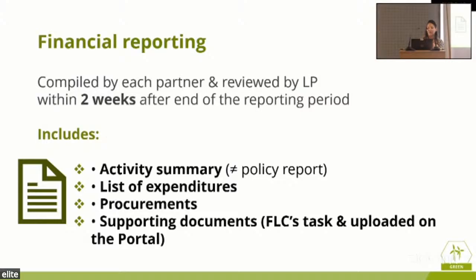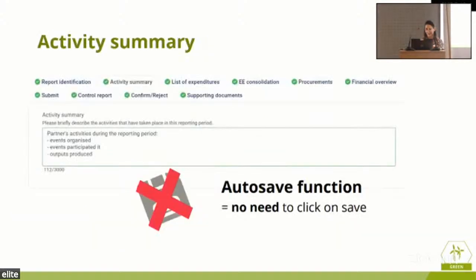One thing. We have a nice slide for the assignment letters as well, but I'm glad you mentioned it. Now, basically, we have some screenshots from the Interreg Europe platform for the Pollinate project here, and we have the different tabs. You can see the green tick on the left of each tab, and the activity summary will look like this. It will have a helping line to tell you to briefly describe the activities that have taken place in this reporting period, and you need to be as explanatory and as detailed as possible. You need to talk about what happened, what kind of events you organized, what deliverables, outputs and results you have.